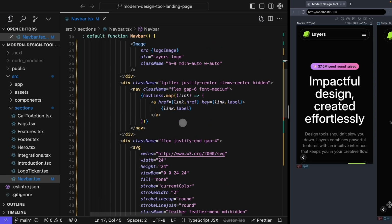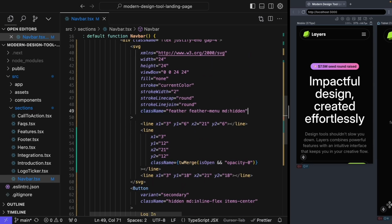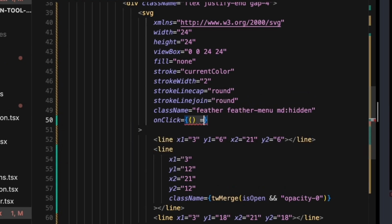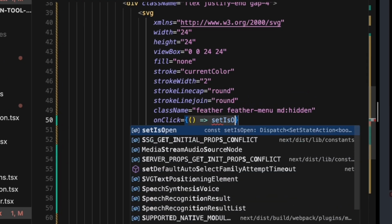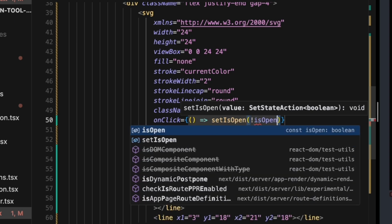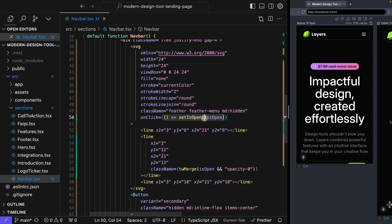Now, to have that automatically happen, all I need to do is add an onClick handler onto my SVG. So I'm going to say onClick, and when that happens, I'm going to run a function to set isOpen to the opposite of what it currently is. The opposite is going to be the not isOpen value. So I can just simply say setIsOpen to !isOpen. So if it's true, it's going to turn it to false.